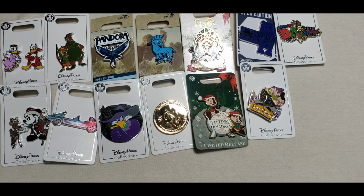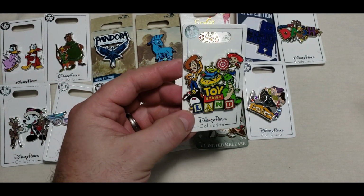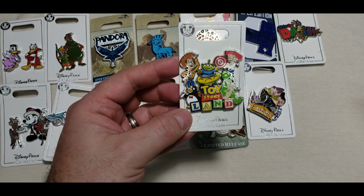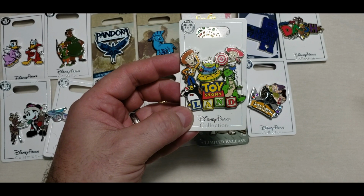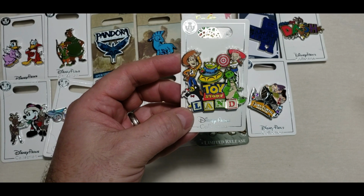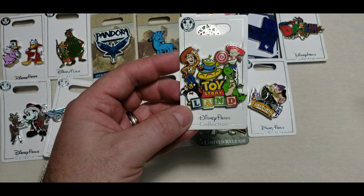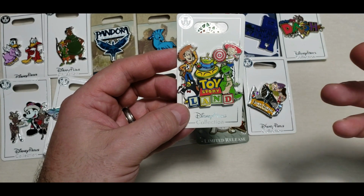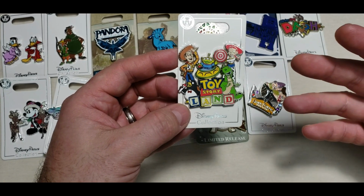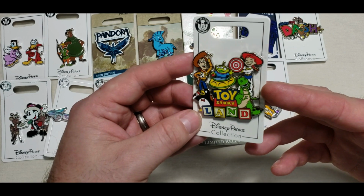Next, and I hope we're almost done, gee whiz, Toy Story Land. Just a great place, and like I said, I like getting pins of the parks that we've been to, and since this was new, I wanted to get this, add it to our little park collection. It's great, it's really fun. It's great that they're adding more rides to Hollywood Studios, because it really needed it.